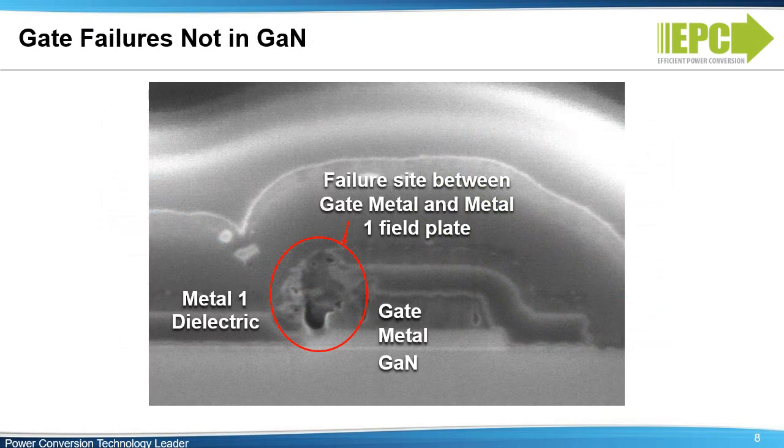But when we did fail devices, again, by going way beyond datasheet limits, this is what we saw. Here you're seeing a cross-section of the gate and the gate metal and the metal field plate and the dielectric between the metal field plate and the gate metal. And that's exactly where the failure occurred. In fact, all the devices failed in this manner, sometimes on the left side of the gate and sometimes on the right. Nothing in the gallium nitride areas failed on any of these devices.